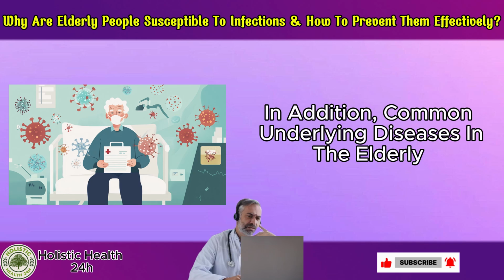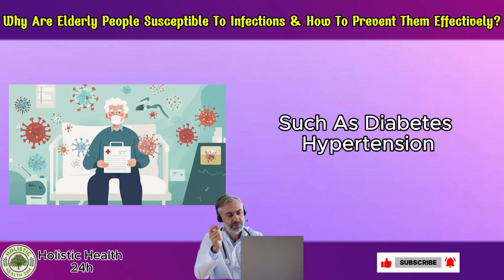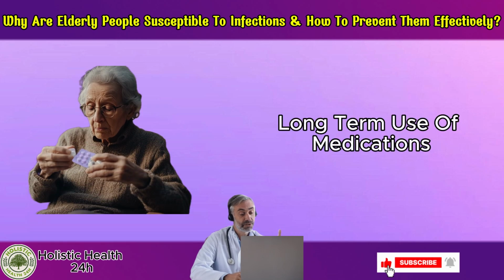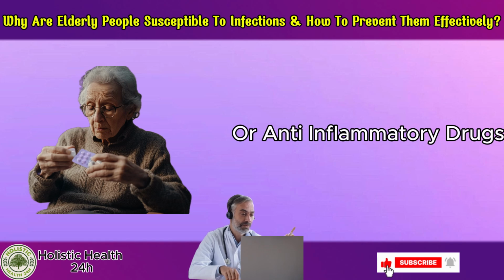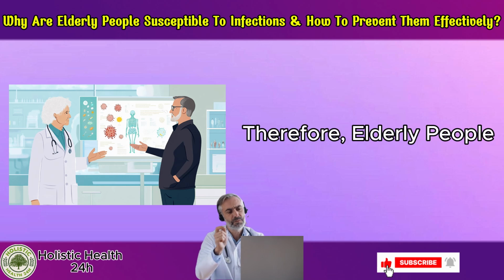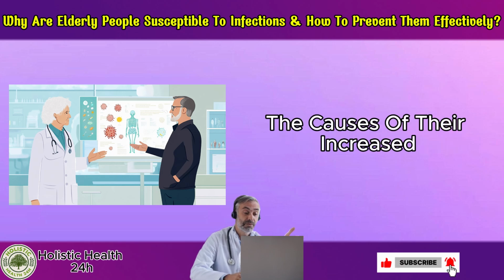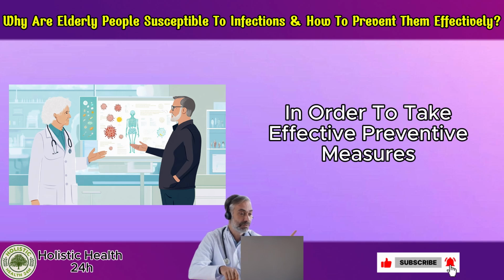In addition, common underlying diseases in the elderly such as diabetes, hypertension, and kidney failure also contribute to weakening the body's ability to fight pathogens. Long-term use of medications, especially immunosuppressants or anti-inflammatory drugs, can also increase the risk of infections. Therefore, elderly people not only need comprehensive healthcare attention but also need to clearly understand the causes of their increased susceptibility to infections in order to take effective preventive measures.